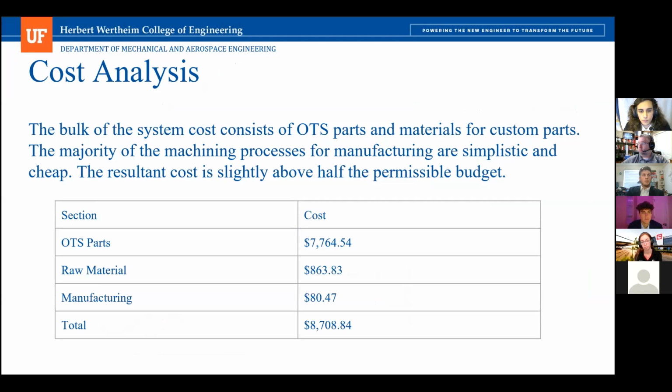So essentially we've broken it down here into the various costs for the system. A lot of the components that we're using are OTS parts. Those comprise the sensors and the robot arms. The raw material portion has to do with, well, there aren't too many custom parts, but we purchased the raw material for machining or manufacturing. And then the manufacturing costs pertain to the machine cost, energy cost, and all the information encompassed within that. And then you get a total price of the microbioreactor just under $9,000.